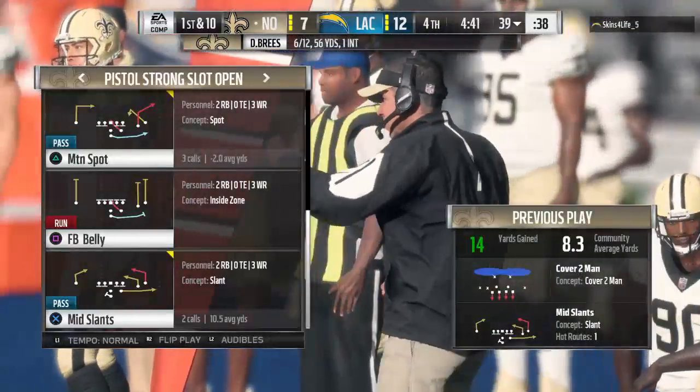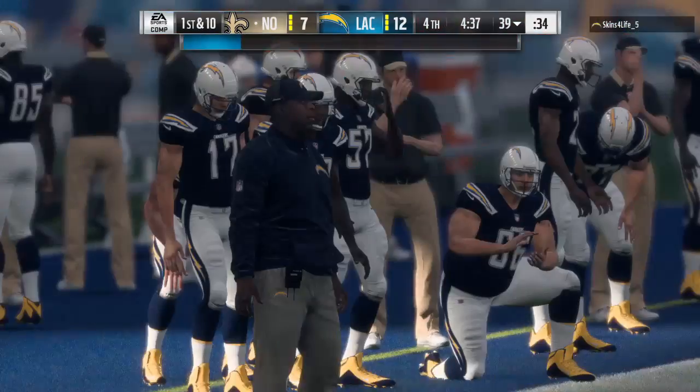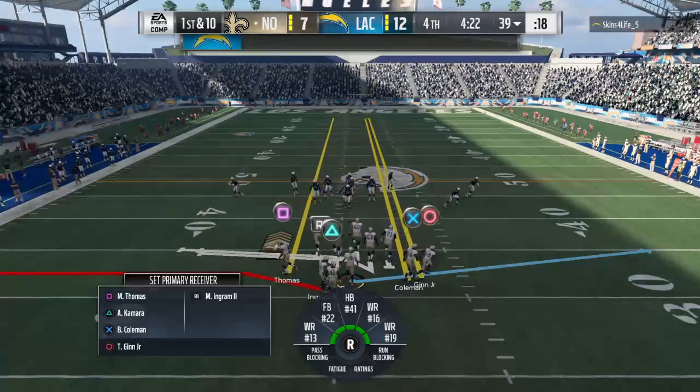And he gets this one just shy of the 40. They'll mark him down at the 39. A really nice pickup of 14 yards, and it moves the sticks. So the offense has it first and 10.